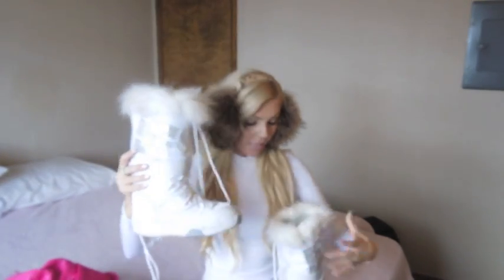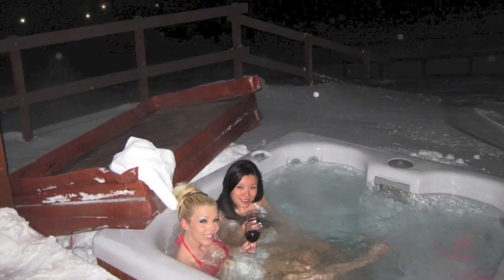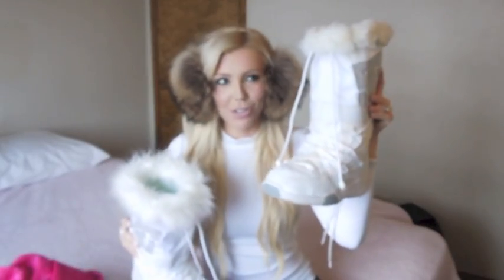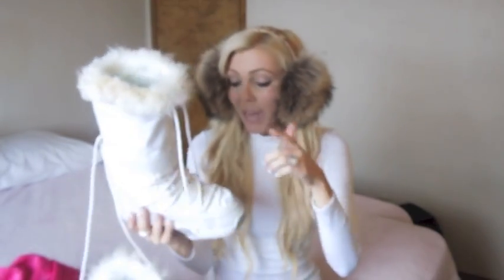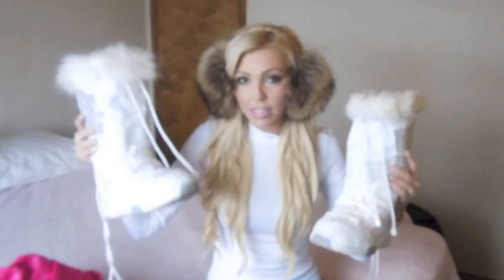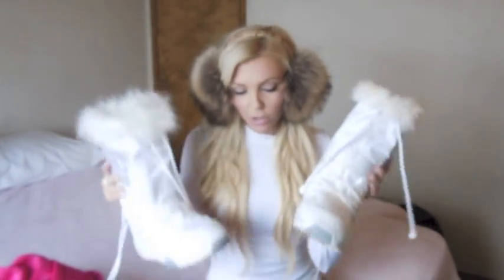If you're actually going to be in the snow, you will need snow boots as well. These are my white boots and they're kind of trashed. I accidentally fell into a jacuzzi with one of these on. Long story, but I put it by the fireplace to dry and it kind of burnt the fur. But I still love them and I don't feel like shelling out the money to get a new pair because they still suit the purpose, and it kind of gets covered by my pants anyway, so whatever.